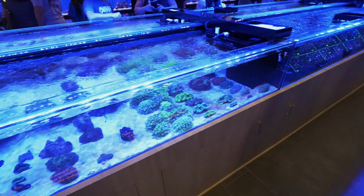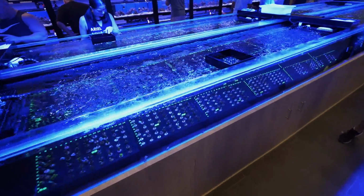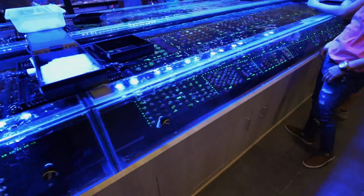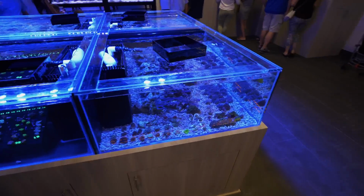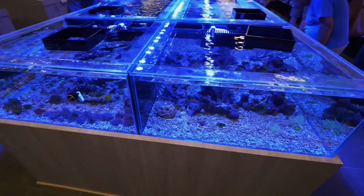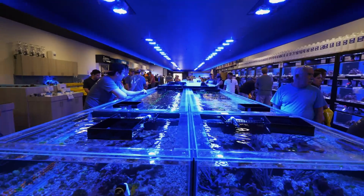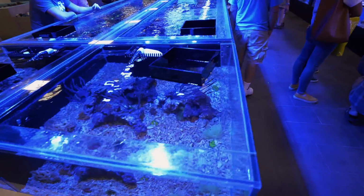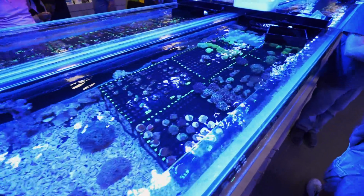Here's a lot more of the show colonies. This is an organized manner for all the frags to be presented with a variety of prices, a variety of types, hardiness, and I guess easiness. And then they're capped off by a couple of square tanks. There's a couple shallow square tanks. Here we've got a lot of soft coral frags, a lot of anemones, and as you can see, this is just one long buffet for shopping for wild and captive grown corals here at the store.